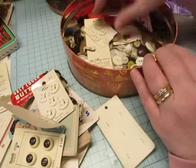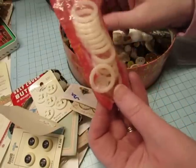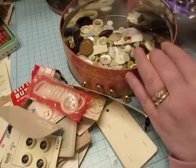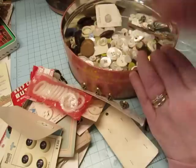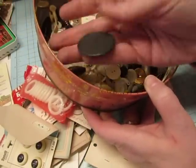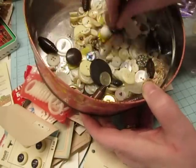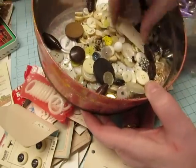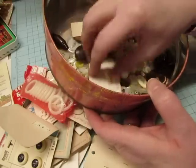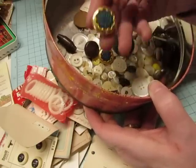Lady Fashion. These are clear ones. Some plastic rings. Knit for knitting. Look at that little button. Then there's a whole bunch in the tin. Some toggle buttons. A giant one. It's textured. Ooh, that one's pretty. There's several of these.